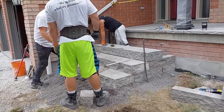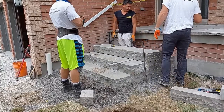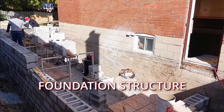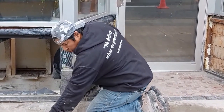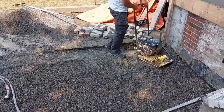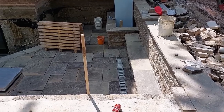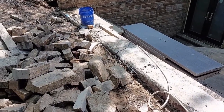A&A has some of the top crews in the business, and these crews are specialists in their own areas of expertise. Whether it's waterproofing, underpinning, bricklaying, concrete, specialized concrete, and foundation structure, stone masonry, A&A has a number of specialist crews in each of these fields. As a result, one of the advantages A&A has is the ability to put the very best on a job where there's more than one type of specialized trade required. A job like this, A&A had 3 to 5 different specialized crews go in and do what's required. As a result, the level of competence on the job is at the very highest level possible.